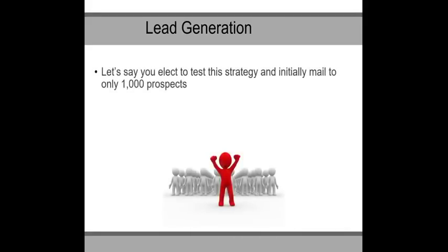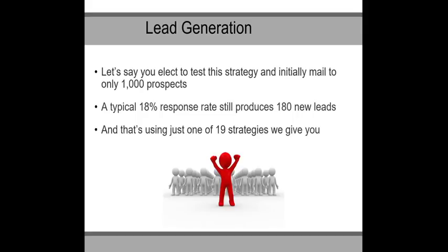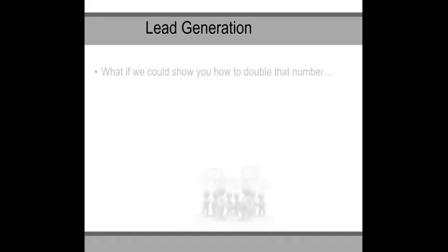But suppose you decide to test this strategy by starting out smaller. Let's say you elect to initially mail to only 1,000 prospects. A typical 18% response rate still produces 180 new leads. And that's using just one of the 19 strategies we can give to you. Let's discuss several other strategies.